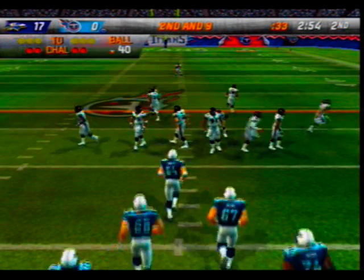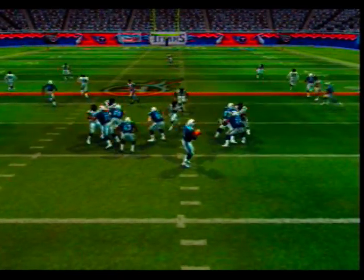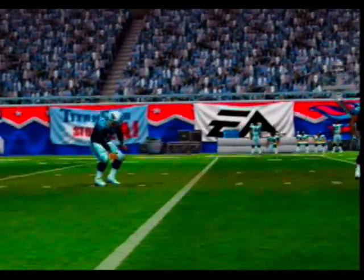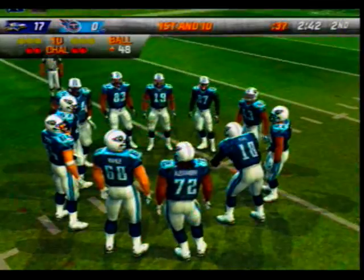Second and 9. Ball on the 40-yard line. The Ravens come out in a nickel package. Throwing. Wide receiver has it. Vasher is there on the stop at the 48. He's proven he's a consistent target. Yeah, especially in situations where they're looking to get first down yardage.